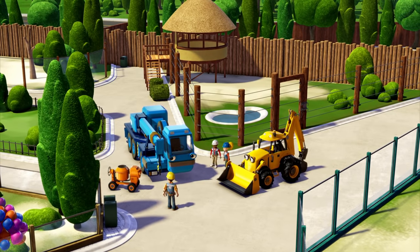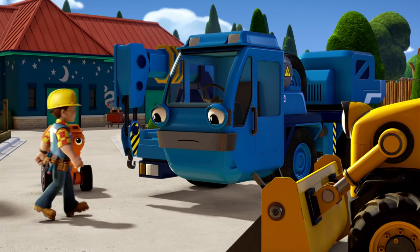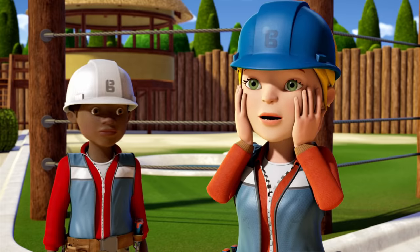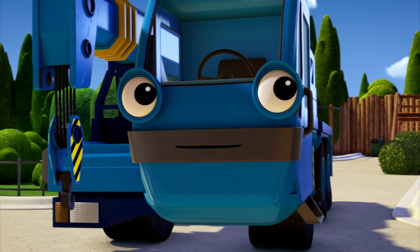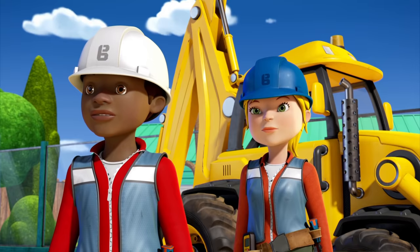Of him anywhere. He's probably lost forever. Oh no. Don't worry, Lofty. There must be a way to find him. The poor thing. He hasn't even had his lunch yet. That's it. What's it?